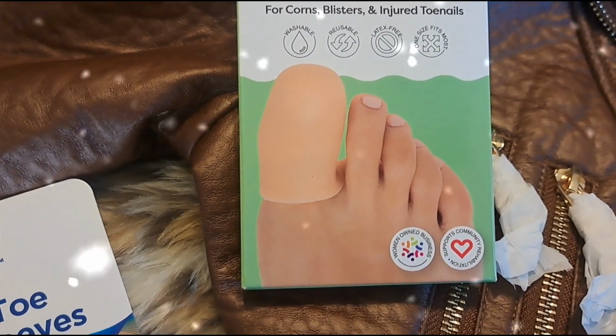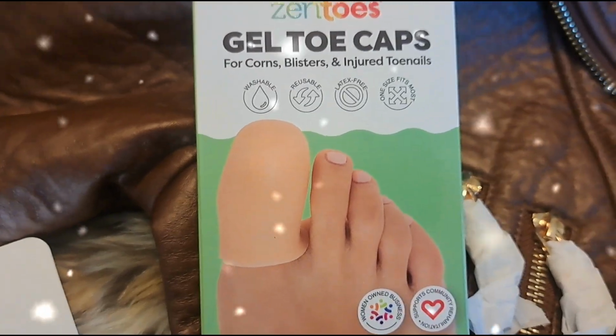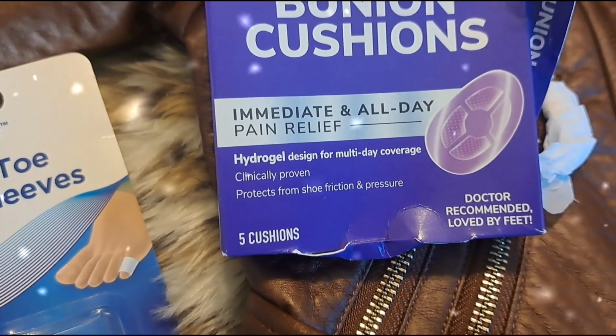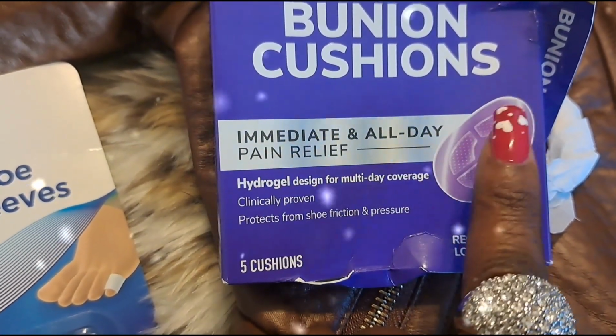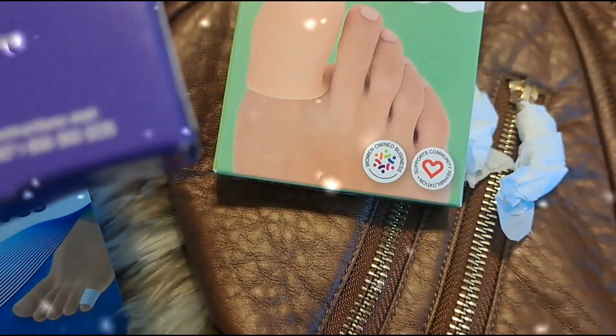I take care of my feet, but you get tired of doing certain things, so if you don't want to have to worry about doing certain things, you prevent it from happening. So that's what I put on my big toe. And then these right here are bunion cushions. If you have bunions, it's good. If you don't have them, or if you see them coming, you should probably put these on your toes to help stop them from forming. And that's what I'm trying to do right now, because I don't need all that stuff on my daggone feet looking a hot mess.